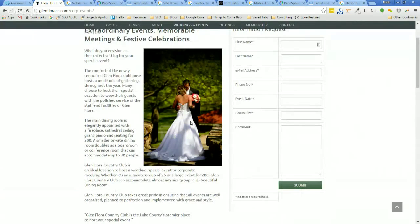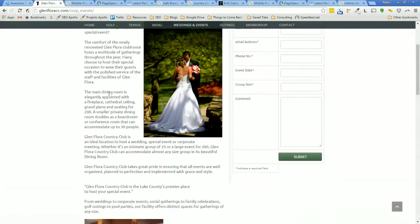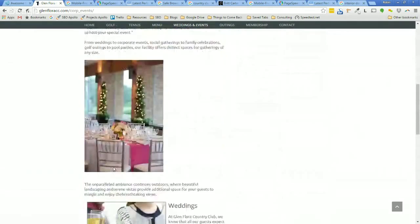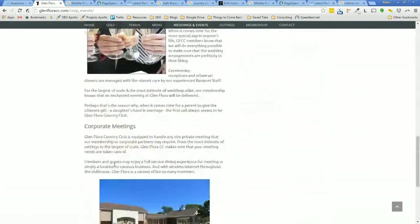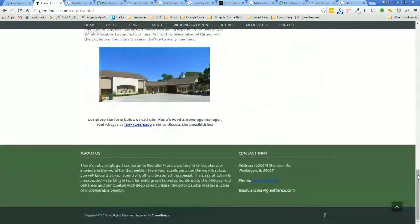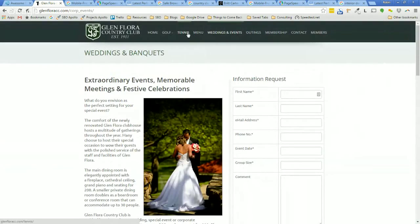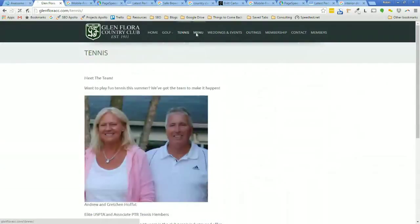Let's see, weddings and events. You have a great, looks like a stock photography picture there. What I would do is break up the text a little bit more with some bullet points. But I do like that you have a lot of pictures in here, which is great. Also, I would add a video to all of your main service pages here. That is a big ranking factor, and it also helps the user experience.